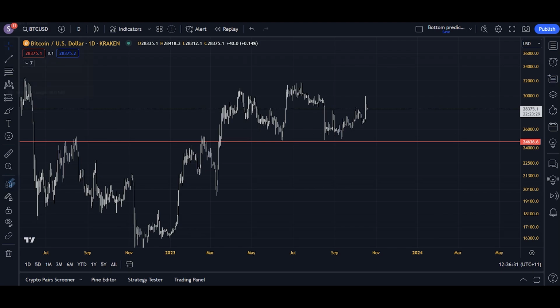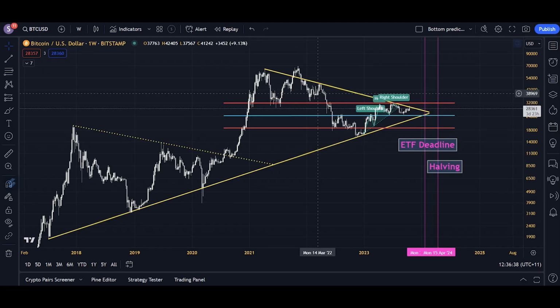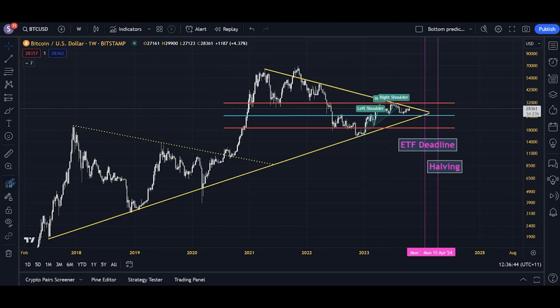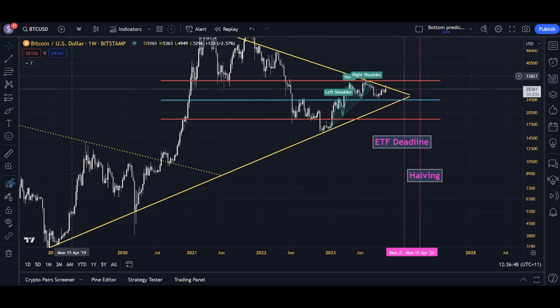And specifically, we can zoom in. We can look out for smaller things within that and get warning signs. We can look at the weekly chart close. We can look at this red box at 28K to 28.6K, and we can get warning signs for what might come.